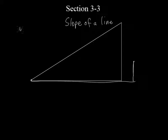So it all depends. Now, it could be slanting the other direction. So that's basically what slope of a line is. It's how steep a line is, how much it's slanted. All right, that's the slope of a line.